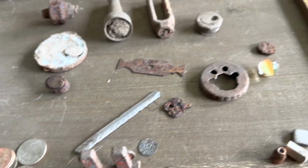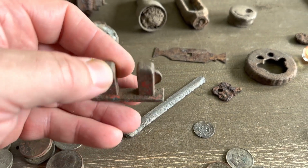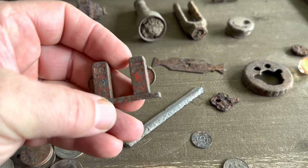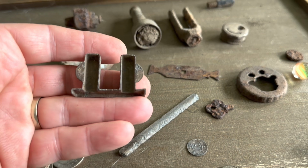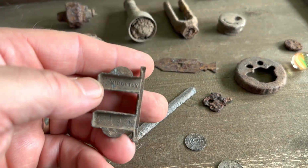And then what else? Oh, this was a really fun find. So in the video, you hear me say that I thought it was a gas station when I first saw it, and then I started second guessing myself, but that's exactly what it is. You saw in the video, I put a picture up. It's from a 1940s Midge toy.